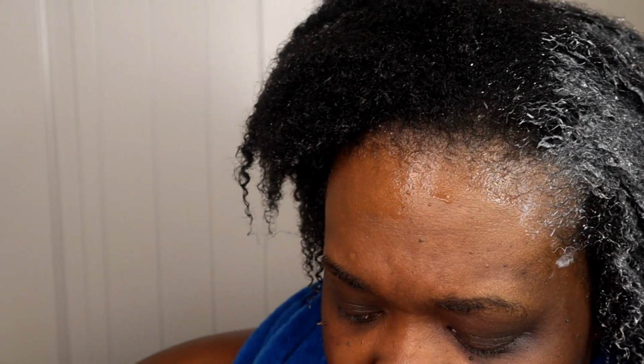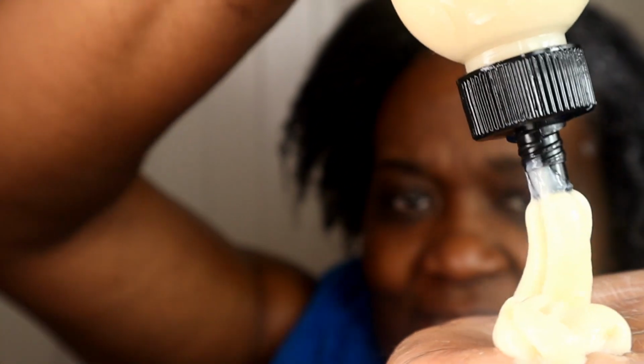Ooh, it smells really minty. It smells real green. It has a really mint green smell. Not too crazy about that. I love the texture. It reminds me of decorating a cake or something. I like the squeeze. I like how thick it is. Not giving any lather. It's just kind of sitting on the hair.